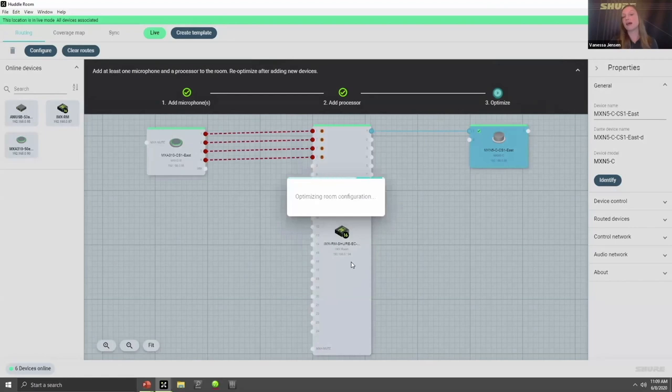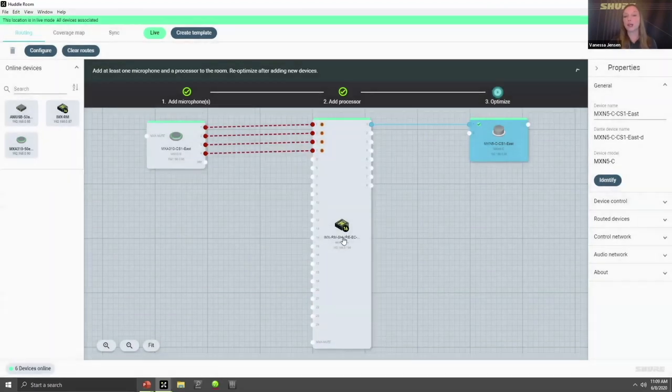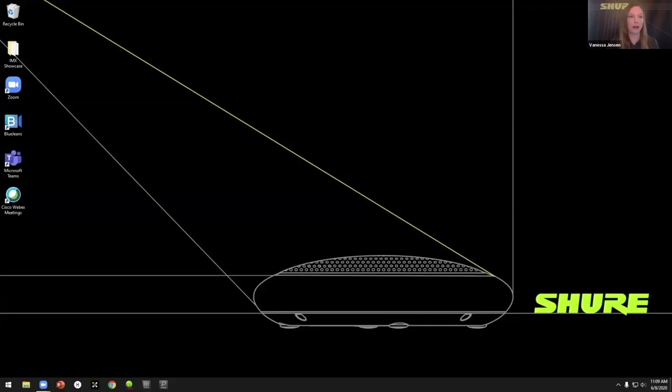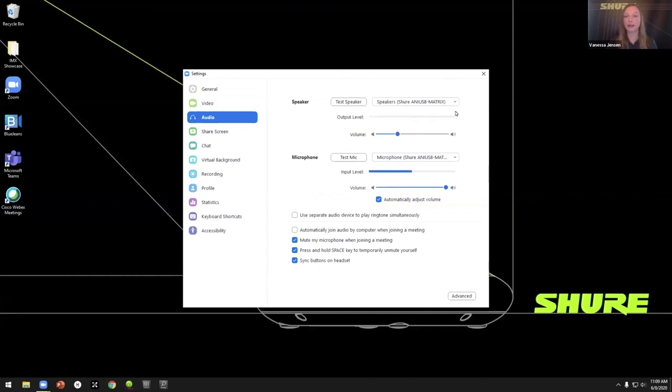Very quickly, you'll see that Designer establishes those audio routes between our devices, and again, it enabled the mute sync if applicable and made those EQ and gain adjustments. To highlight this, I would actually like to share my audio settings here in Zoom. And what I'd like to do is talk a little bit about the audio settings that I'm using. So currently, I have an MXA310 on my desk that is being processed through IntelliMix Room. It is connected to this Nook via the Dante USB. So I have a simple USB cable coming in so that I can use that audio.